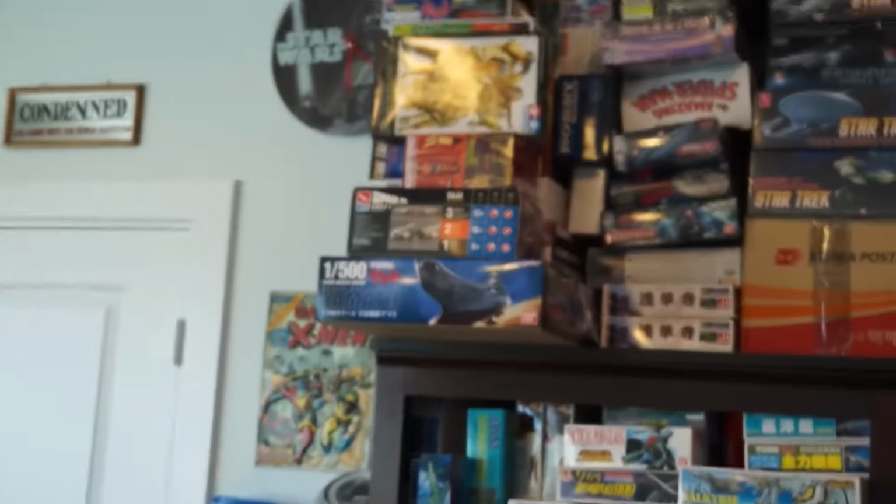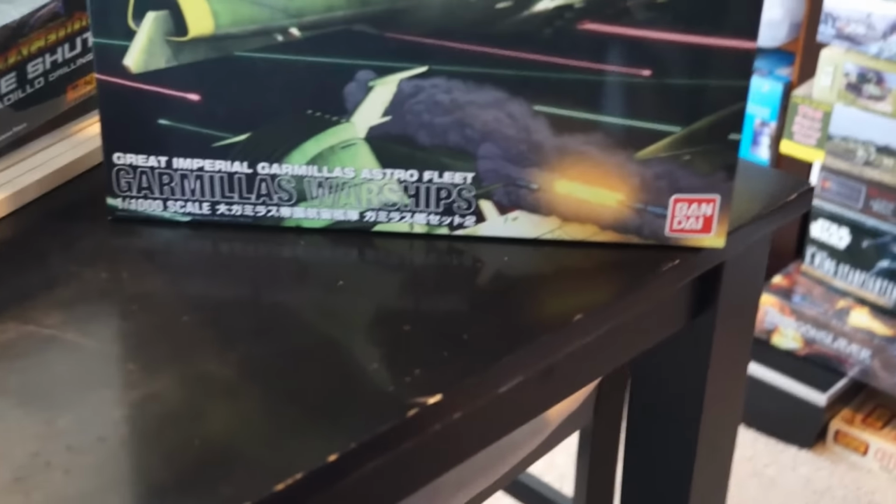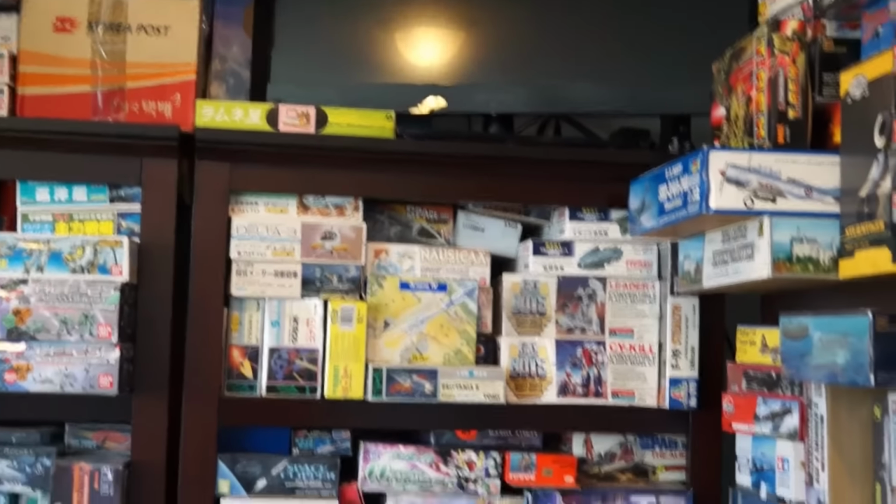If you look right up there, you can see a 1/500 scale Space Battleship Yamato. These are 1/1000 scale. I've got a 1/1000 scale Yamato around here somewhere too, so it would be in scale with those. Yeah, well that's 1/700. Well, maybe I don't have a 1/1000 Yamato. No telling where. It's going to take forever to dig through all these and find it, so I'm not going to try. Okay? There's just too much in here to go digging through real quick.